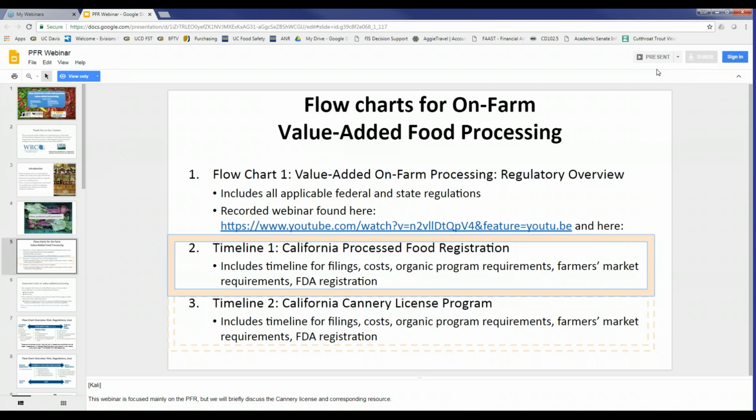Also, something to point out is that in the handout section, there are PDFs of the two different resources we're going to mention today: the PFR, or the Processed Food Registration Permit, and also the Cannery License. They are in print form and in web form, because the web form has live hyperlinks. In the print form, those obviously aren't blue hyperlinks, so those are better for printing. I think that's all as far as orientation goes, and we will just get started here.